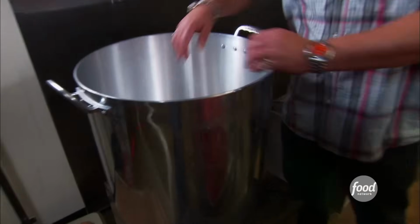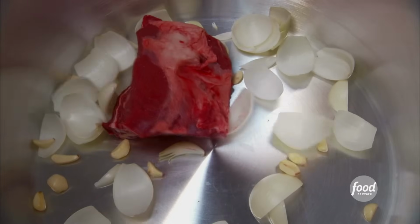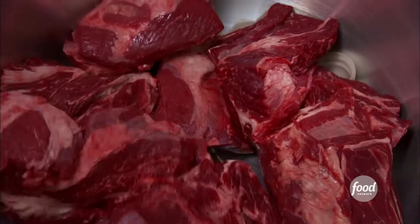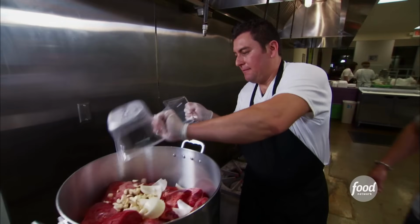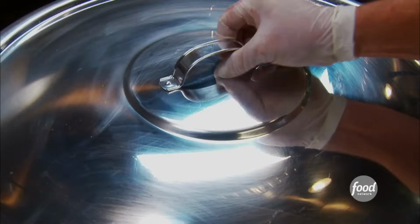Yeah. Look at the pot. It's like a little mini hot tub. Onion, garlic. I'm gonna do the meat. You got it. Go for a three-pointer next. More onions, some more garlic, salt, and some water. So this is gonna go for about three hours? That's right. Okay, brother. I like this.